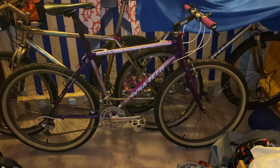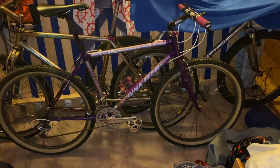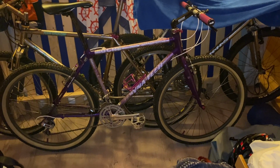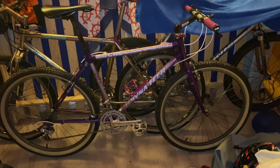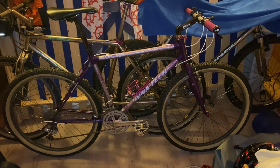Also, there's really nothing on it that's particularly rare or exotic when you look at things like the Fat Chance, the Team Titanium, etc. But I'm confident that this will be the fastest bike, especially on the technical stuff, and it's certainly the comfiest. So I'm sure my love for it will endure.